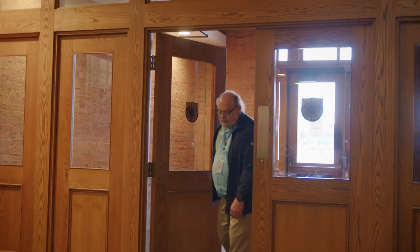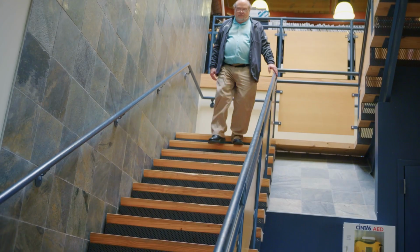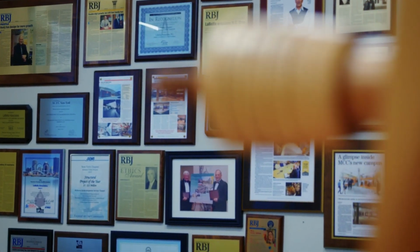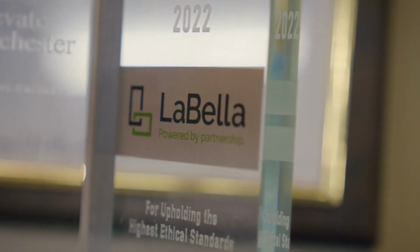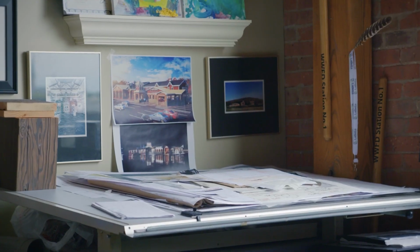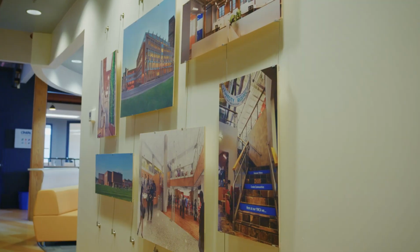My name's Don Hess. I'm the Security Operations Manager at LaBella Associates. We're an architecture and engineering firm in Rochester, New York. We do a lot of different projects with the government and private industry. We've started in on environmental engineering and waste and recycling. We do civil, transportation, buildings engineering, architecture, basically every area of engineering that exists.